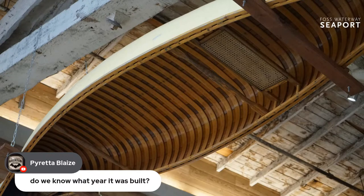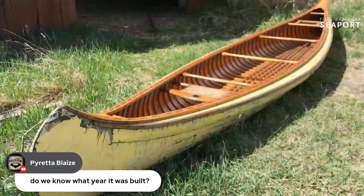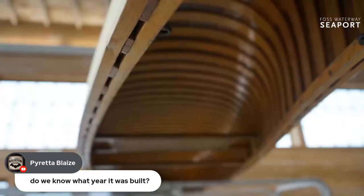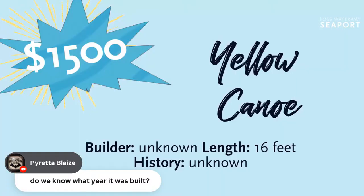You can see this is not the canoe that we're talking about today, but I brought up one for reference. This is a canoe that has had the paint on the canvas deteriorate to a much greater degree. This is one that you'd really probably want to heat up, remove the paint, and then start over again. But our particular yellow canoe in the Seaport today is in really solid condition. Just going to need a little love on the exterior there. It's 16 feet long, and that's what we're looking at for that one. So let me know if you've got questions about that.